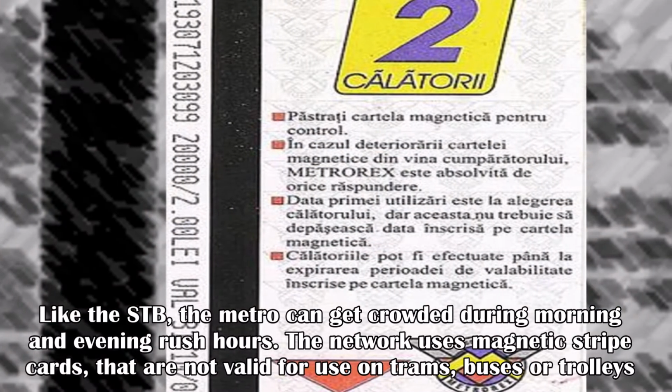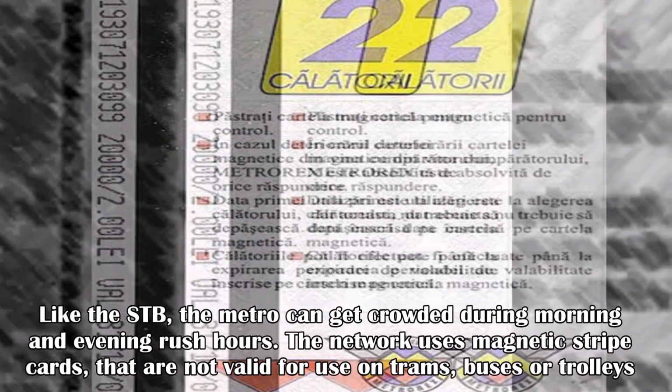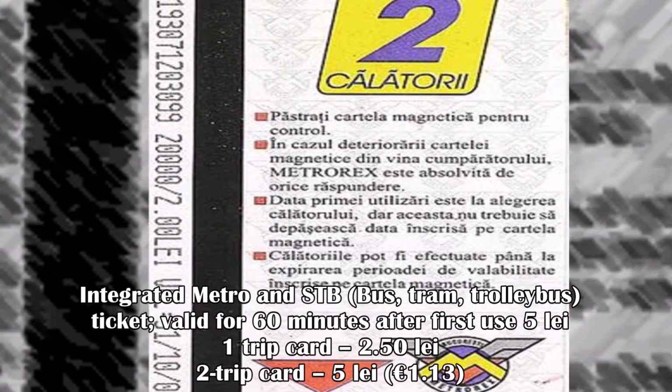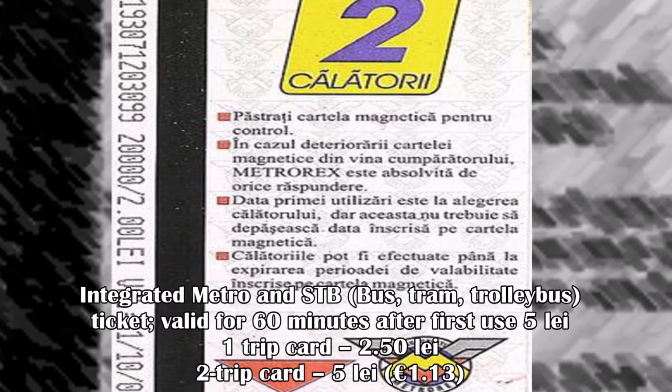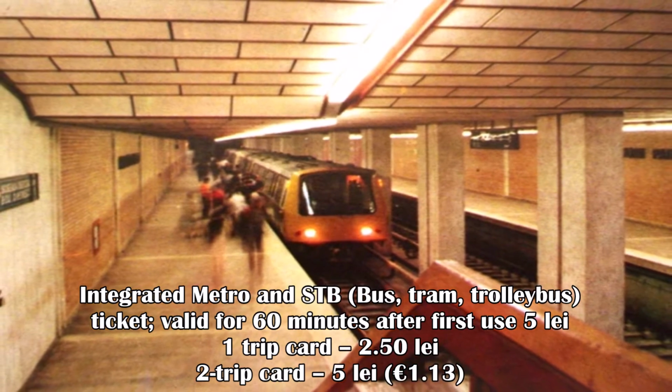The network uses magnetic stripe cards that are not valid for use on trams, buses or trolleys. Older style metro cards can be purchased at any metro station except discounted passes, which can only be purchased at a limited number of stations.